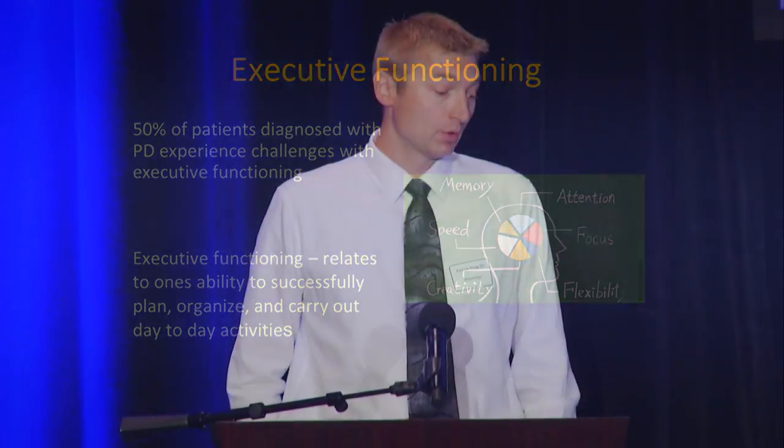So what exactly is executive functioning? It's a bunch of higher level cognitive processes that come together that allow us to do everything we need to do throughout the day. So it encompasses memory, our processing speed, our attention, our focus, our mental flexibility, and our creativity. I'd like to spend a second on attention, because that's one of the things I see in my day-to-day practice as a big deficit in some of my patients.